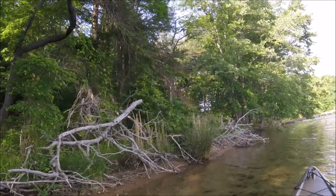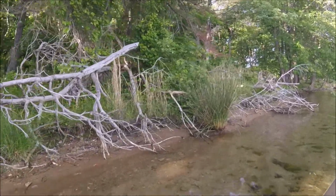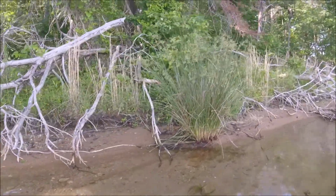I'd like to have some of this grass growing up out of my native tank. That would look awesome.